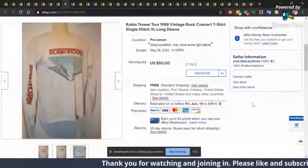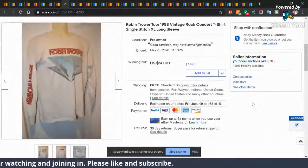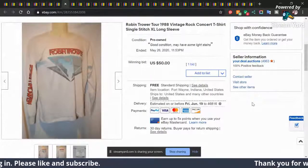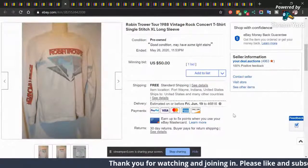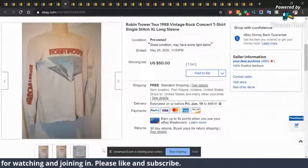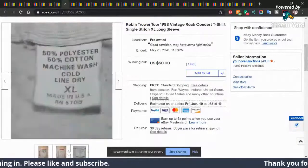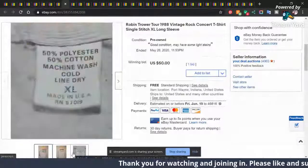If it goes for more than that, then I'm good too. Like this Robin Trower T-shirt here. He's an awesome guitarist if you don't know who he is. And I think he might, I'm not sure if he's still around or not. I think he's still around. If he is, he's pretty old by now. This was an 88 tour shirt, printed front and back, extra large.